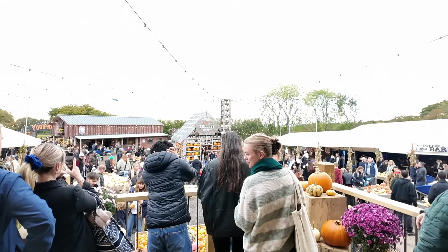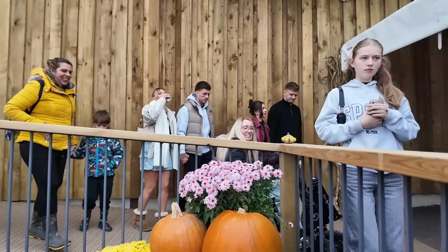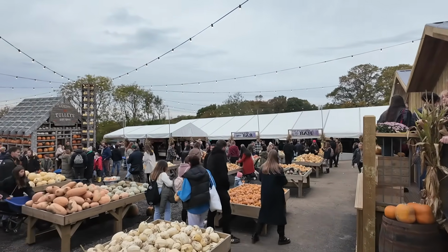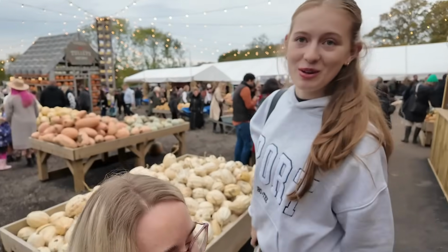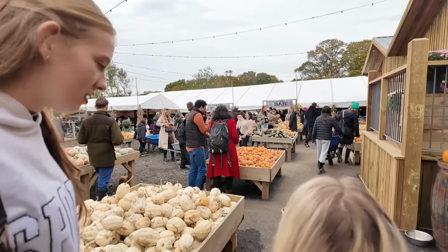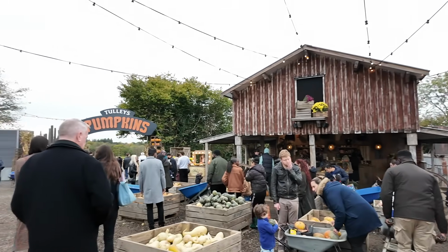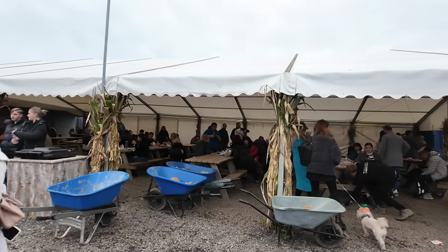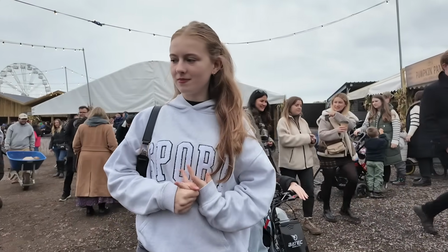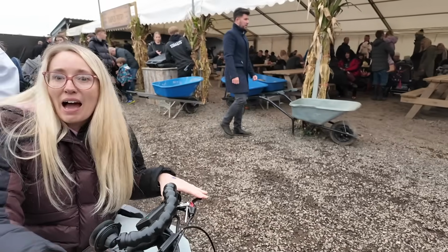It's like a magical wonderland. I swear this is busier than Disney. This is busier than Disney, isn't it? It does feel busy. This would make a great photo. This is crazy here, man. There are literally people of all ages here, like teens, single adults, families.